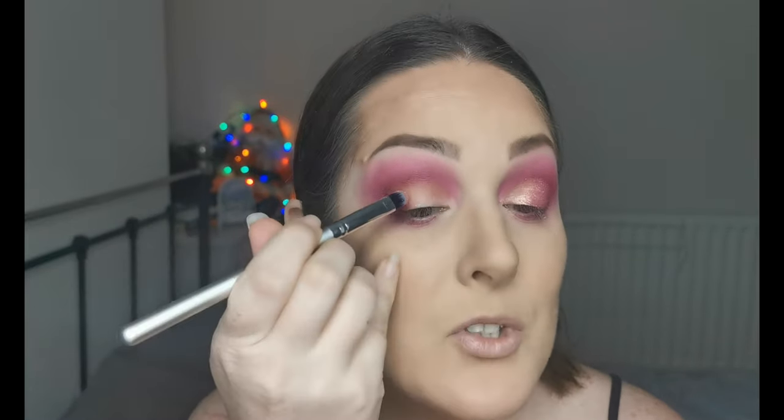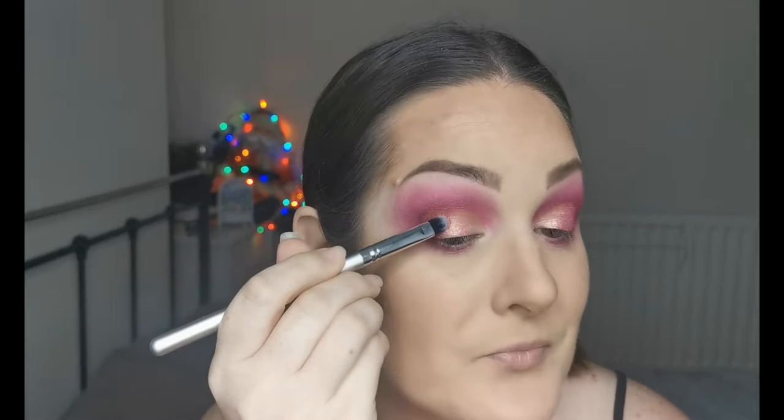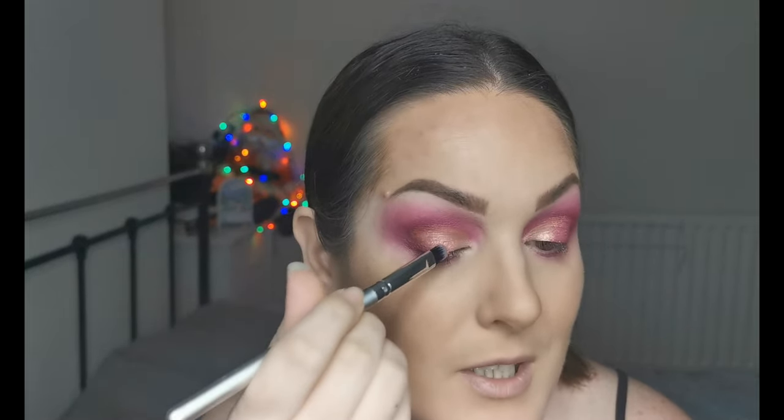Rux, you really did it. This is absolutely gorgeous. And I've been excited about this colour since it was first sneak peeked before the whole palette was shown. And it really hasn't let me down.